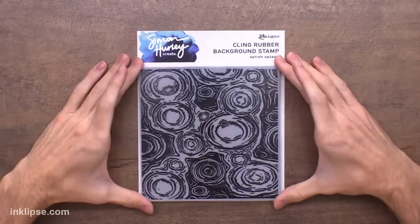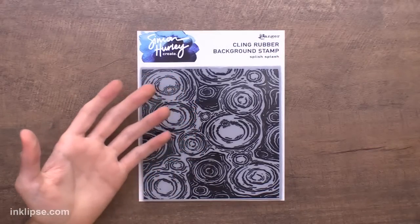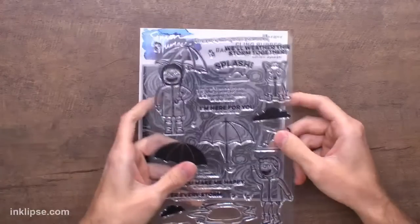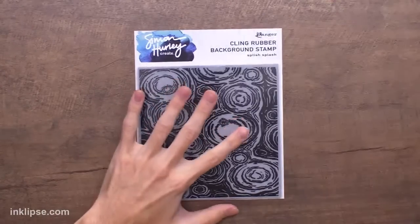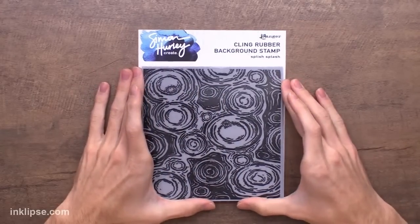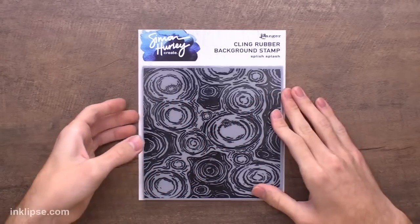It really can create some amazing backgrounds, and of course, all of these people are playing and jumping in puddles, so of course make them jump in the puddles. You know, it's just a really fun abstract background to use behind them. So I won't talk too much about this one, but I'm going to be showing some examples later and really create with it in front of you guys in a little bit here.